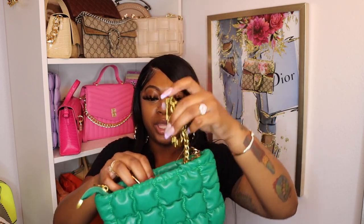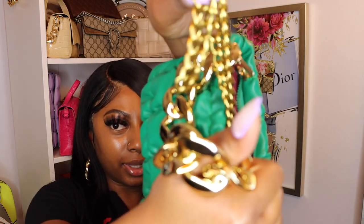And then it also has a long strap as well. But the straps are two different colors. Look at the little strap versus the big one. But this bag is super cute. I love this purse. I want to go back and buy some more of these.